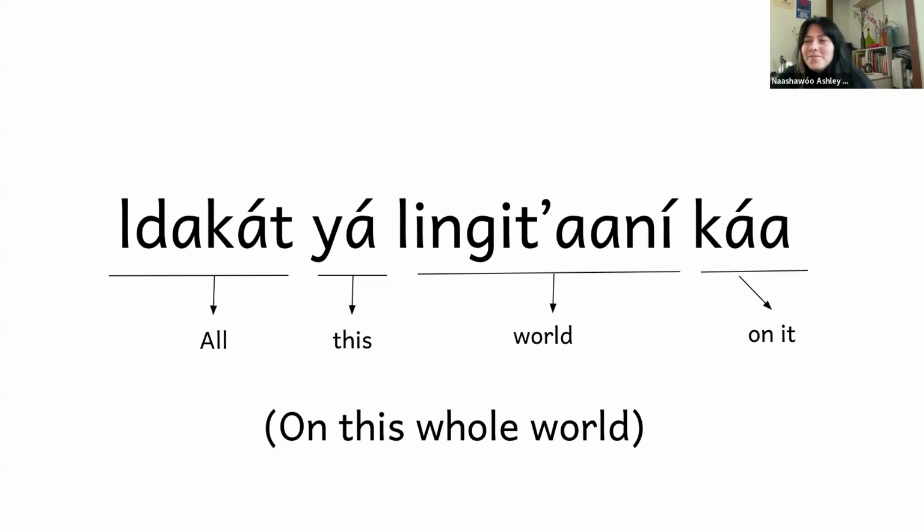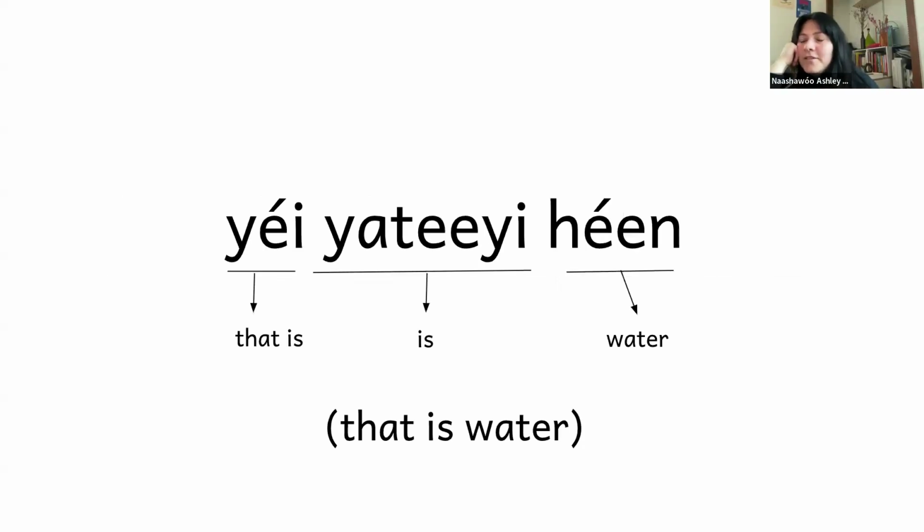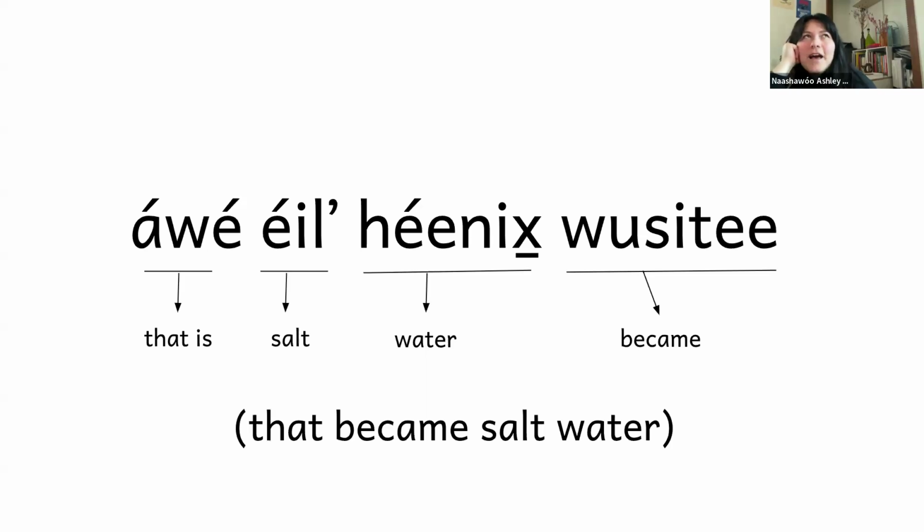So I know that Robin had a question as well about the pinched L in ich. You were talking about the bubbles with that. Are the bubbles in reference to when the elder shared that with you about a pinched L? Or should we always hear bubbles with the voiceless L? I don't know. I'll ask her.